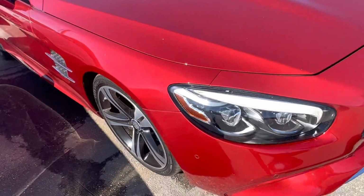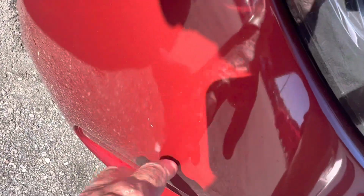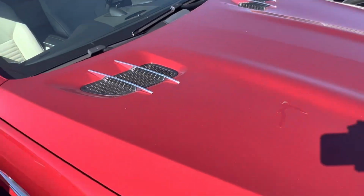I am going to walk around this thing right now and point out any flaws on it if I see any. Let me see here. Little teeny nick right there on the bumper that, you know, just a little dab of touch-up will fill right in. It's very minor. These little spots up here I'm not going to talk about because they're just dirt, the ones on the hood. So that's all dirt. This is all perfect condition up here.